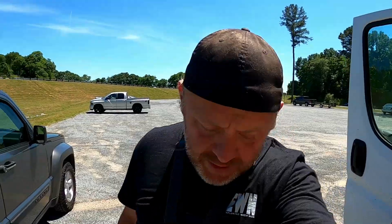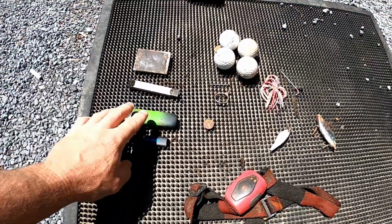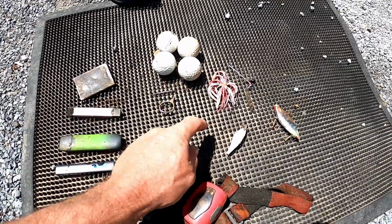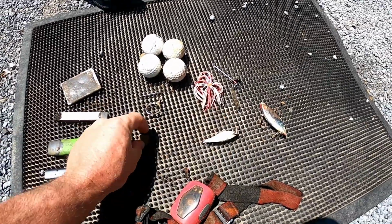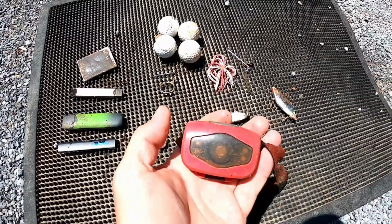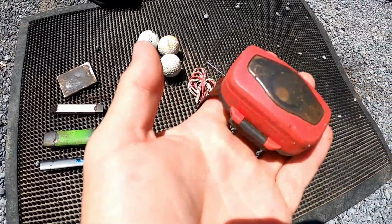Now let's check out my finds of the day. We start off right here. We found like three vape pens, a big old swollen cell phone battery, a whole bunch of golf balls, a few fishing lures, a penny. There's quarters somewhere, I don't know where it went. And I found this headlamp. I wonder if it could be fixed. I doubt it. Been down there a while.